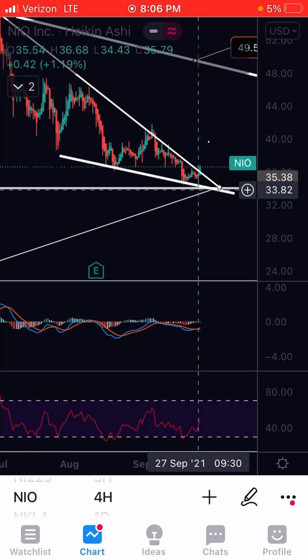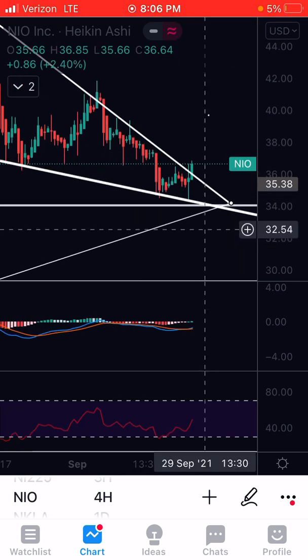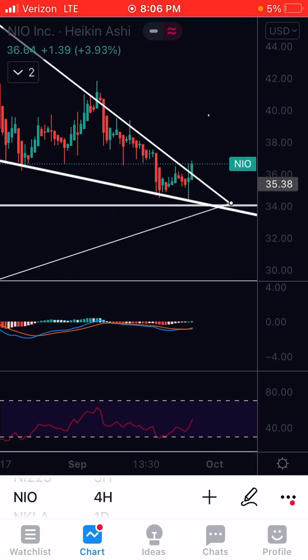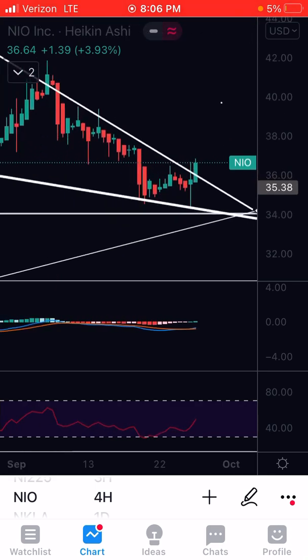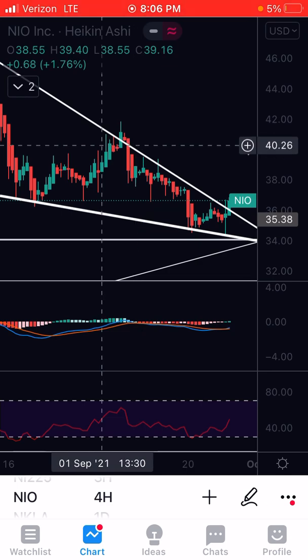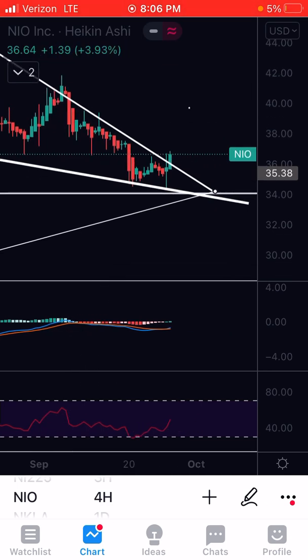I had a target at 34.20, which we didn't quite hit. We hit 34.38, pretty close. And we just made a small little double bottom here, but we're actually starting to try to break out again. Now we can see here that we did this in the past and we rejected shortly after, so we do have to be cautious here on that.